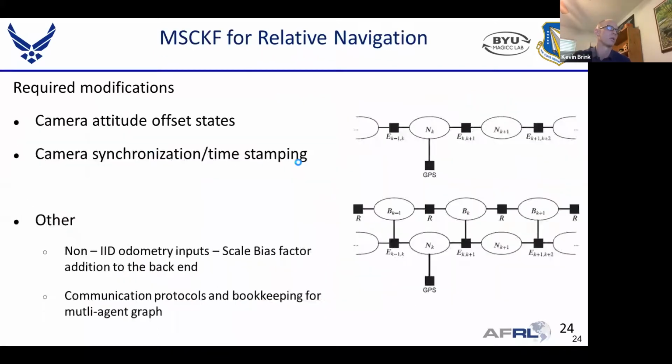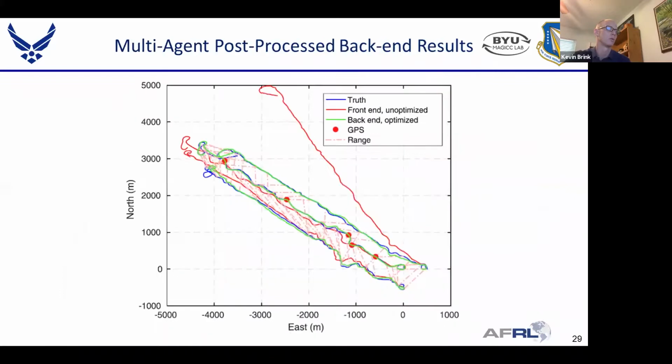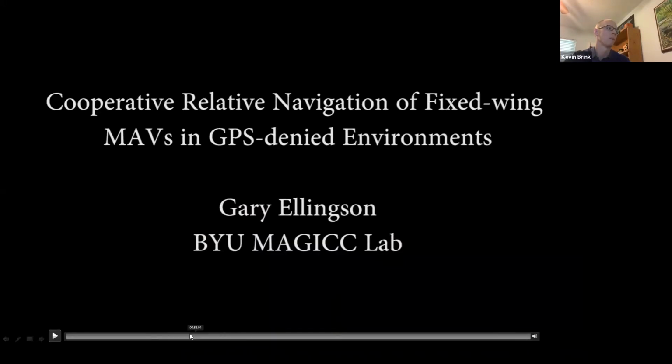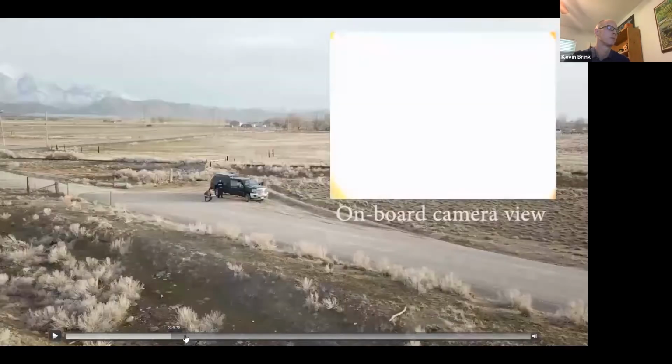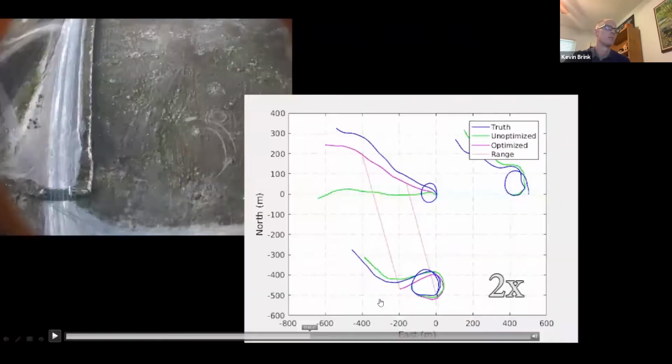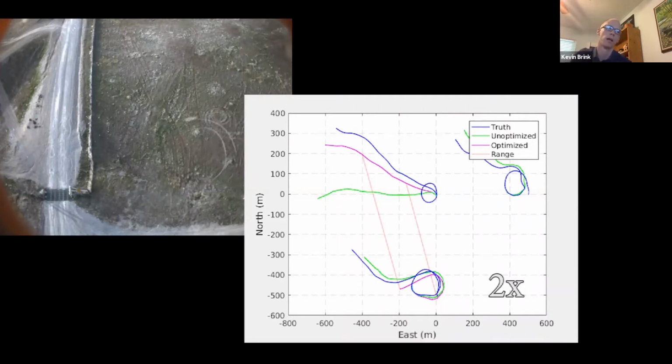I'm going to scroll really quick to a couple of the results. I'm sorry, I skipped it. Actually, I guess the video is the best place to show it. But you can actually see that it started out pretty much at the correct position in terms of getting the back-end batch running, but a lot of the headings were offset, right? So there was an initial pose provided with a fairly large uncertainty in the graph, and then the graph optimized off of that. But it was a placeholder to get the system up and running.